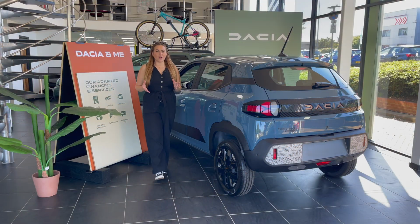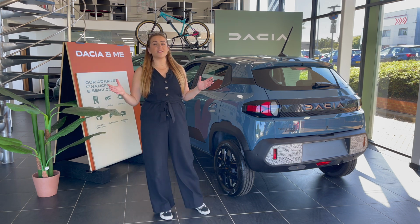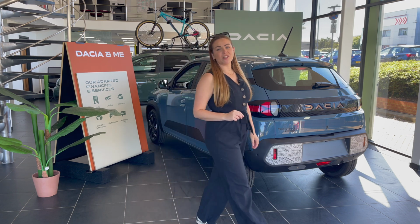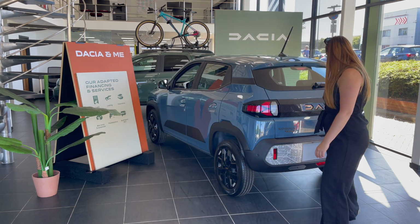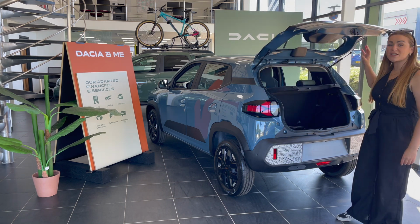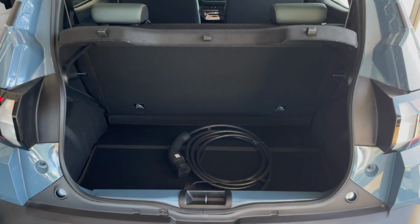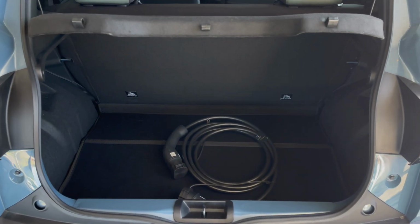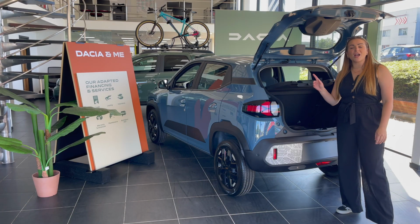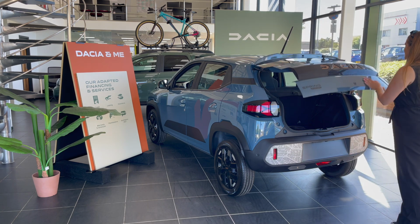With the compact size, you're probably imagining a measly amount of boot space, equivalent to something like a Volkswagen Up. But actually, Dacia have managed to achieve a really impressive figure of 308 litres. That's far better than most of the cars within this class. And you can easily fit a few carry-on suitcases or a weekly shop. There's even some additional storage underneath that boot floor to hide away your charging cables.